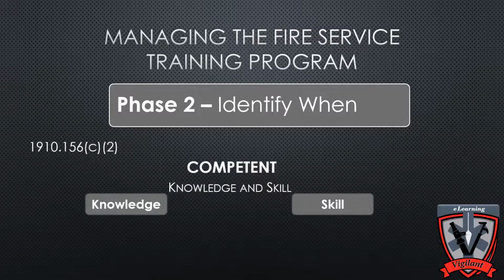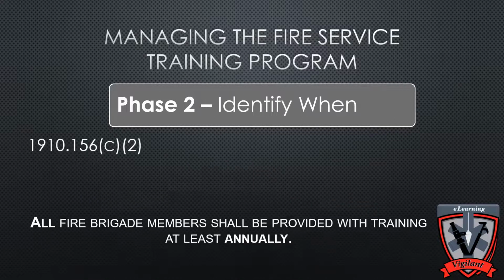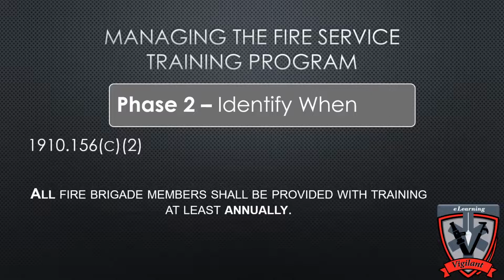And that skill that they're developing as they carry, throw, and climb the ladder, what we want that skill eventually to be is a muscle memory type operation where they don't even have to think about what they're doing. They can just focus back on that safety or that hazard that we talked about earlier. Okay, so it says that all fire brigade members shall be provided with training at least annually. So at least annually, the firefighter needs to be trained on that ladder operation. That's what 1910.156(c)(2) tells us.